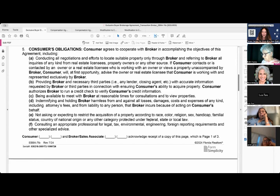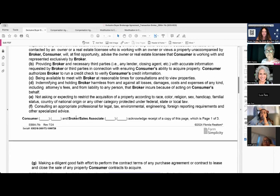Indemnifying and holding broker harmless from and against all losses, damages, costs, and expenses of any kind, including attorney fees, and from the liability to any person that the broker incurs because of acting on consumer's behalf. Not asking or expecting to restrict the acquisition of a property according to race, color, religion, sex, handicap. So basically you're giving them the fair housing rules, right? Consulting an appropriate professional for legal, tax, environmental, engineering, foreign reporting requirements, and other specialized advice.